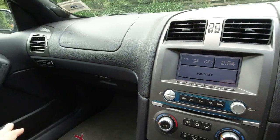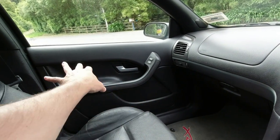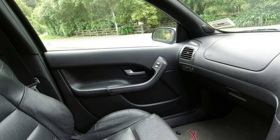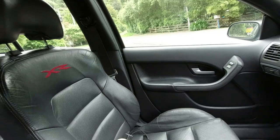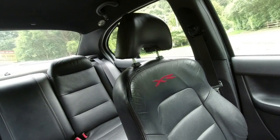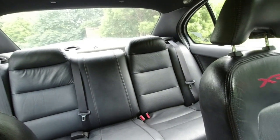Airbag storage down there. We've got a bit of storage in the doors as well. Again, very, very strong Ford design philosophy. Ford Australia didn't really get to design their cars. They were designed for them by the Americans. And I think we probably better go and have a look at what it's like in the back.